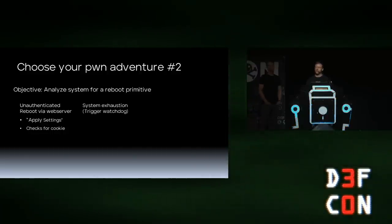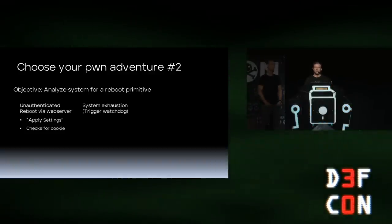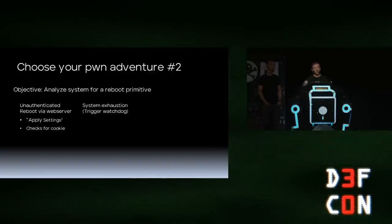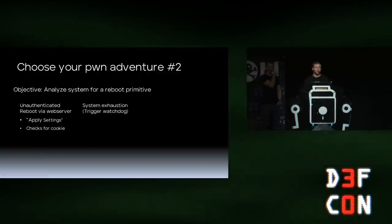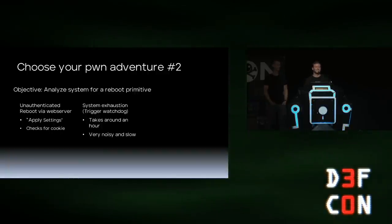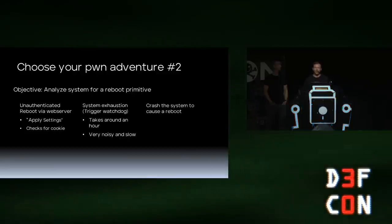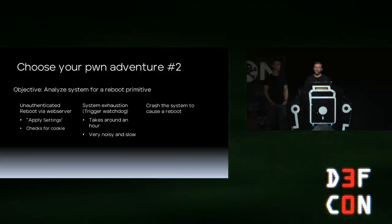The next thing we could have looked at is a system exhaustion, where we try to trigger some of the watchdogs on the device to forcefully reboot the device or the controller. That did work. It took about an hour to do, and it was really noisy. It was thousands and thousands of requests, but it did trigger the watchdogs. So that was always a fallback, but we didn't really like that. We wanted to be a little more meticulous about it and try to find something better.